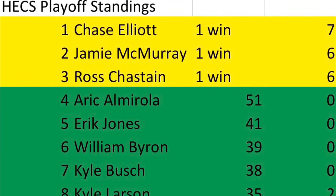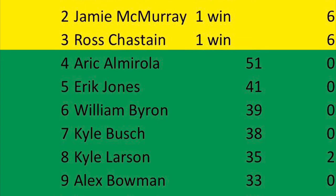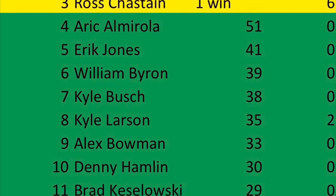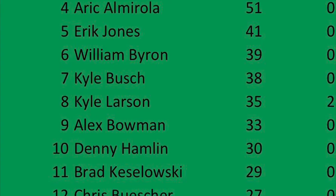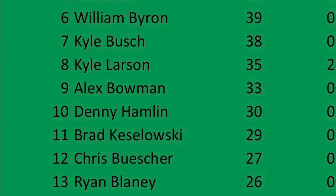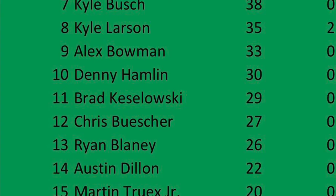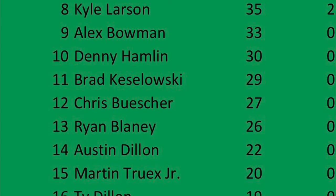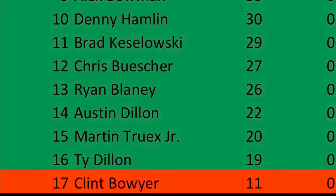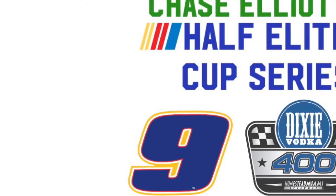Looking at your playoff standings here, you've got Chase Elliott, Jamie McMurray, and Ross Chastain locked in with their wins. They've also got the most playoff points out of anyone because of those wins. Obviously went through the standings already. Kyle Larson with 2 playoff points. And like I said, Ty Dillon, the last person in the chase. Clint Bowyer down there with 11 points. Has he wrecked out of every race? I think he has. Clint Bowyer, terrible luck this year, wrecked out of every race. And then, of course, Danica Patrick there, who's, again, not racing for the championship. Anyways, that is the Dixie Vodka 400.